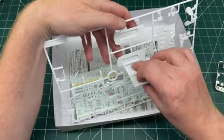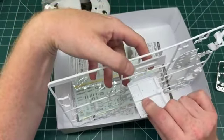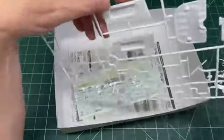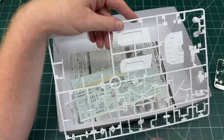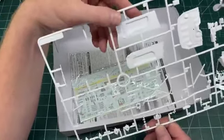Yeah, get it the right way around here, and that helps. Yeah, that's all quite nice. Some nice detail going in there. Instrumentation. Roll cage is neat. Always is in these. The funny thing is, I really like the way B-Max do their kits, and I have to say they are very, very easy to build.